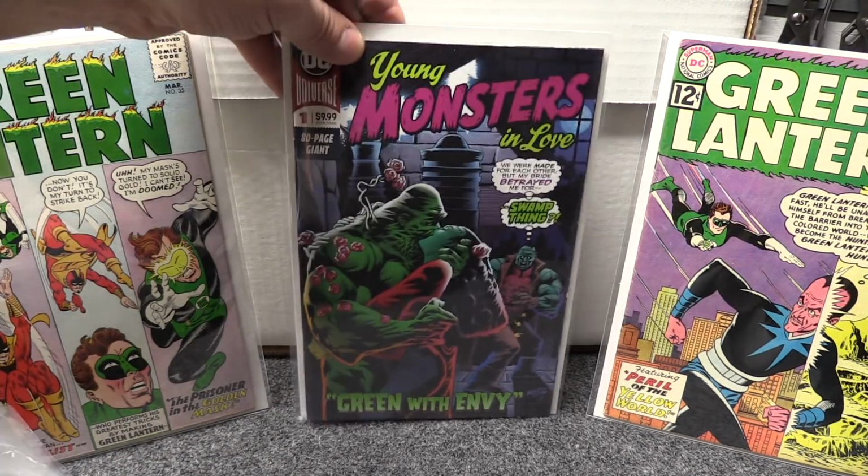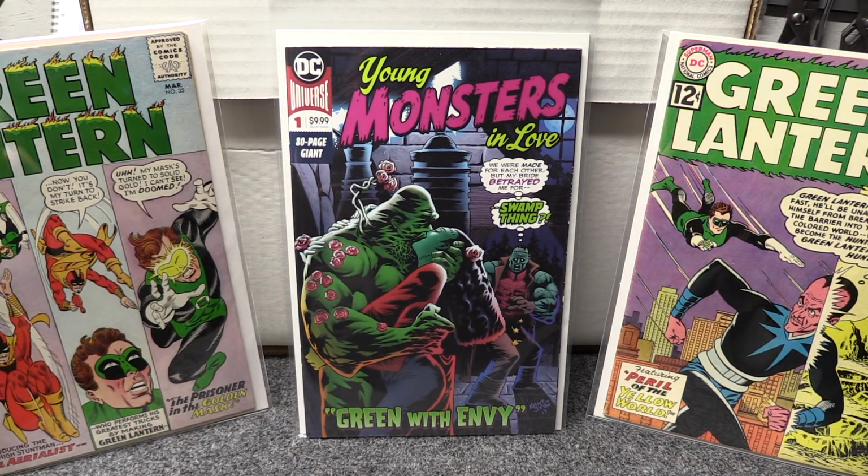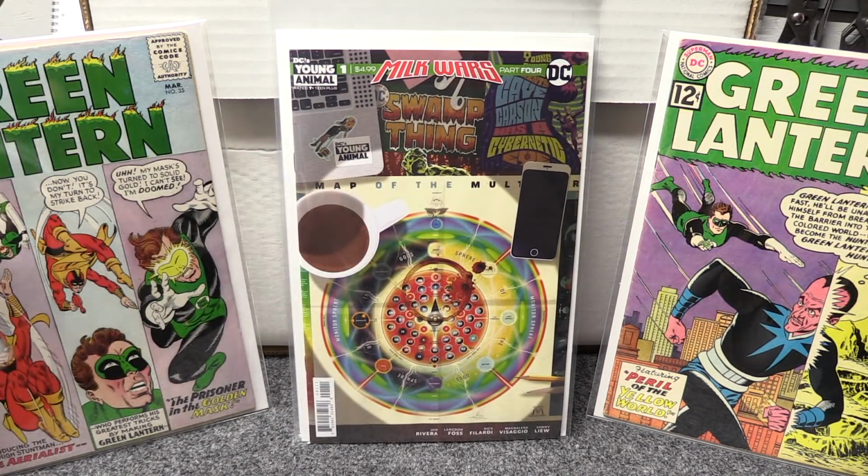Young Monsters in Love. I wasn't going to get this, but I asked my shop to bring it in, and because I asked them to bring it in, I felt obliged to buy it. It's $10 cover price. I almost crapped my pants when I saw that, but anyways, I asked them to bring it in, so I bought it. I don't think I've read reviews on it, not very good, but we'll see.